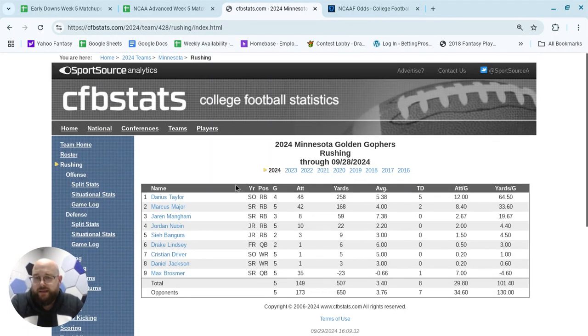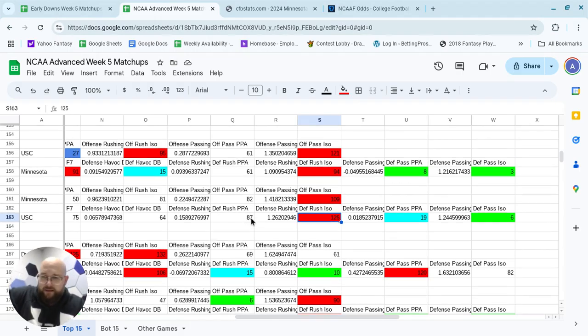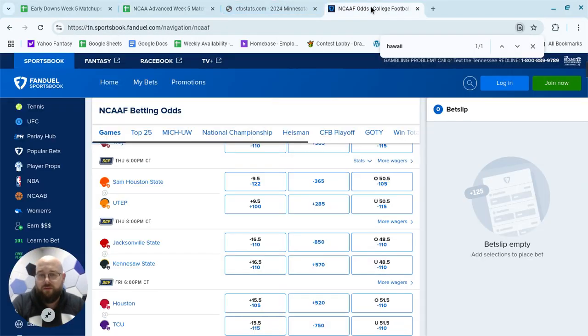And the flip side to that is also Marcus Major is probably going to get himself some attempts too. He's averaging 8.5 attempts per game. And that's going to be the game plan. And as we looked at these statistics, that is the biggest weakness for USC's defense. And it's an achievable feat that Minnesota can do that.